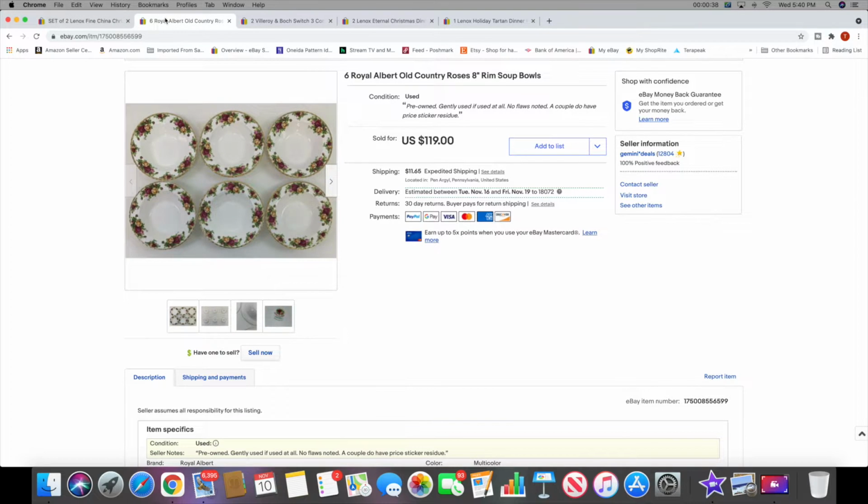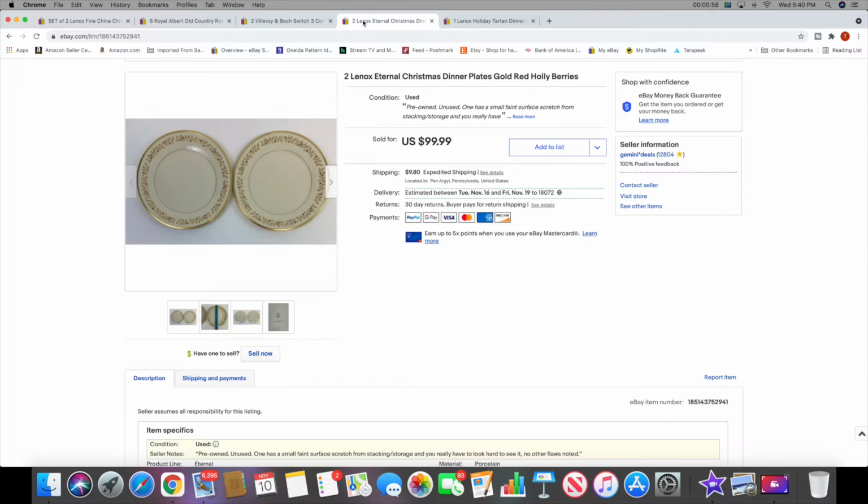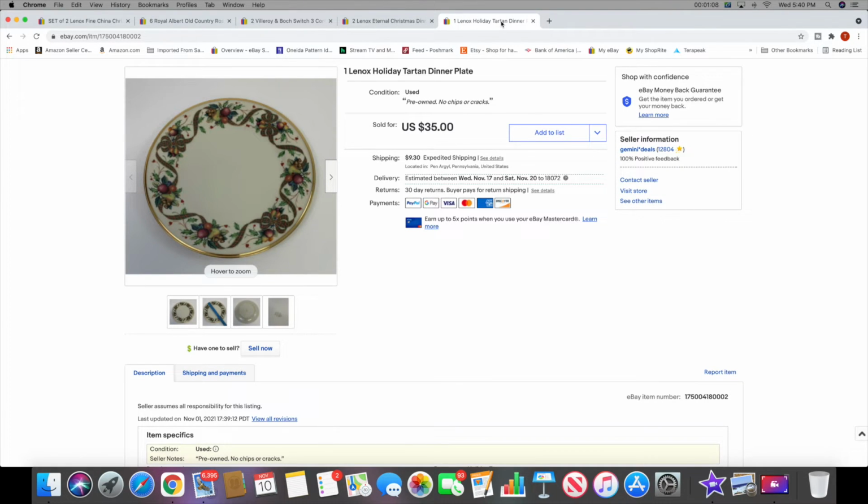Then I've sold 6 Royal Albert Old Country Roses soup bowls. These sold for $119 plus shipping. Next, I sold 2 Villeroy and Boch lemon tree salad plates for $39.99 plus shipping. Next is 2 Lenox Eternal Christmas dinner plates, which sold for $99.99 plus shipping. And lastly, 1 Lenox holiday tartan dinner plate sold for $35 plus shipping for 1 plate. So this is a fantastic time of year to list dinnerware if you have it. It sells. So yeah, just wanted to show you guys these sales.